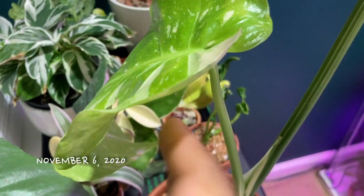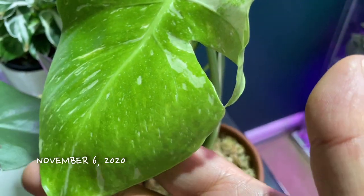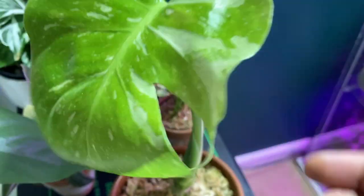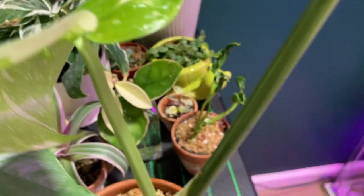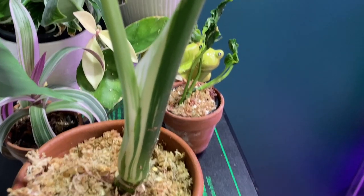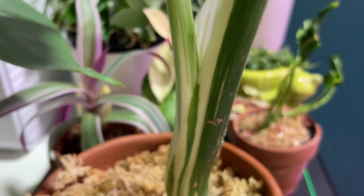So yeah, the leaf finally unfurled completely, but it's a little bit droopy, not sure why. It has fully unfurled, has fenestrations, and you know what makes this an MVP? She's already starting to push out new growth over here. I don't know if you can see it, hold on. You see that over there? She's already trying to push out new growth.